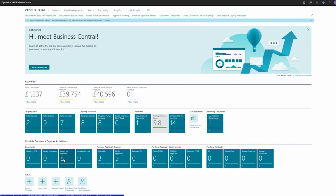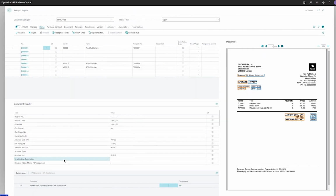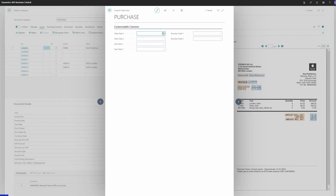Looking into my ready to register, my document journal, I have the standard columns. I want to add the invoice number and a few other columns to this list. So I will do this by going to my actions, documents, and set up custom columns. What a fine name for that. I have 2 date fields available. I have 2 text fields and 2 number fields. In total, 6 fields.